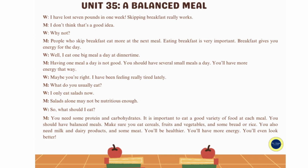Well, I eat 1 big meal a day at dinner time. Having 1 meal a day is not good. You should have several small meals a day. You'll have more energy that way. Maybe you're right. I have been feeling really tired lately.